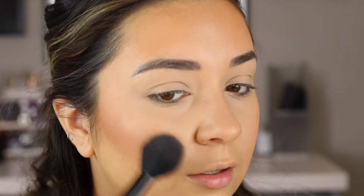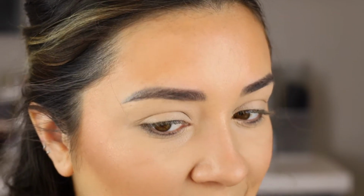So I'm gonna use the Milani Tea Rose blush, just very lightly here. And then I will take the Pretty Vulgar highlighter and just keep it a little bit lower. From what I can tell, I think it's looking really good on camera, but in real life, I don't like it. It's very kind of chunky. I think the lighting is just catching it perfectly right there, at least from what I can see in the viewfinder. But I feel like Pretty Vulgar was hyped up a little bit.